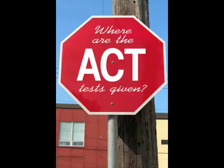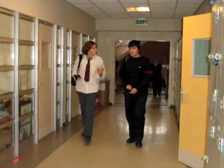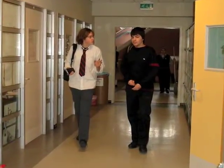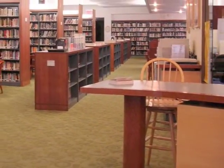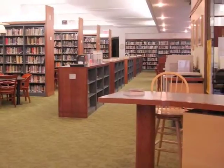Where are the ACT tests given? The tests are given at approved sites around Clark County. Most of them are at large high schools. You may choose the location that is the most convenient for you.